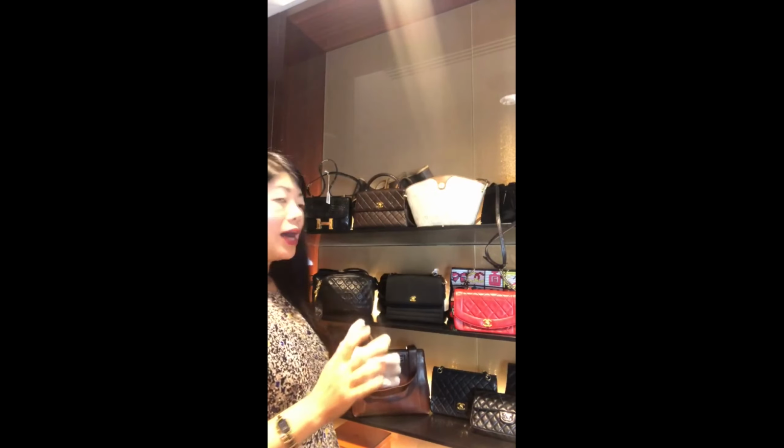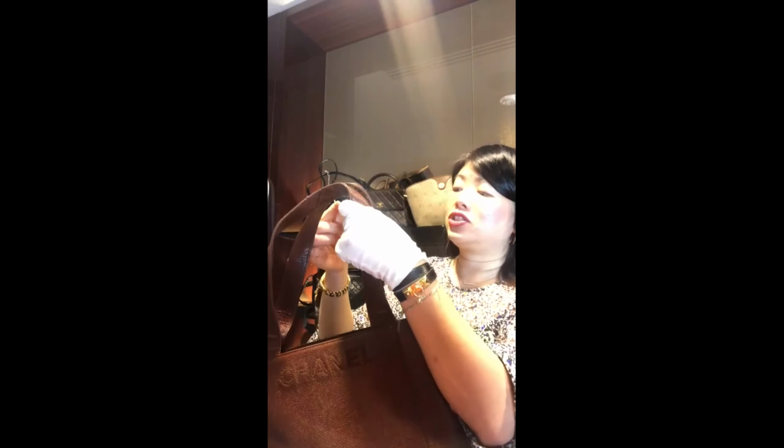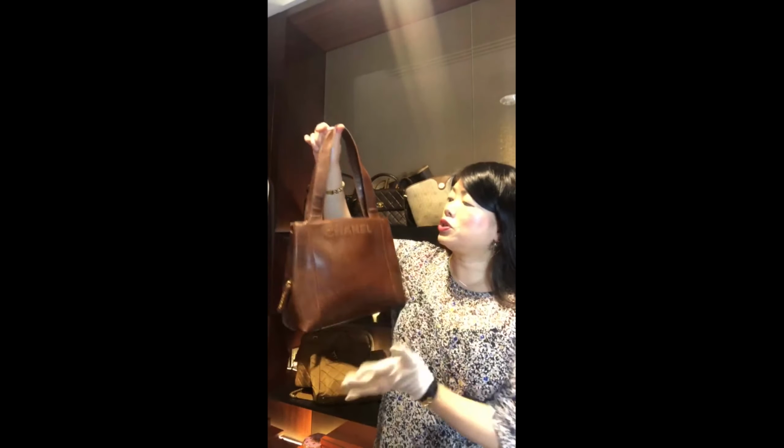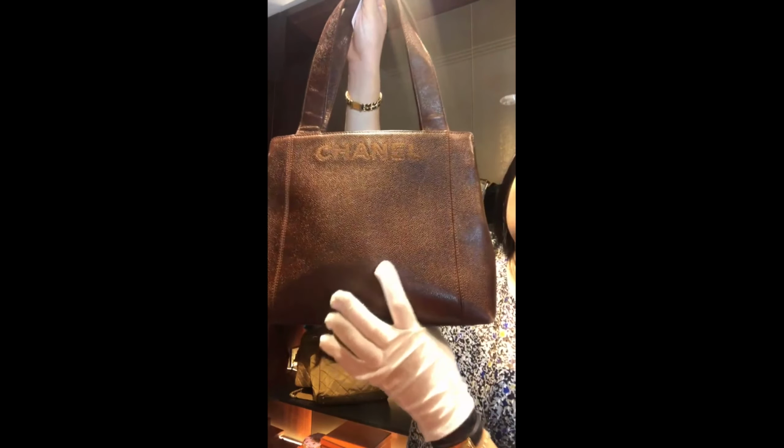So as I start, I always like to do something sort of best buys. So now we're going to start with things that are £1,000 and under. Newly added, we have this vintage Chanel caviar skin bag, and this is just £995. The beauty of caviar skin, how we know it's caviar skin, is that it has a grained finish.